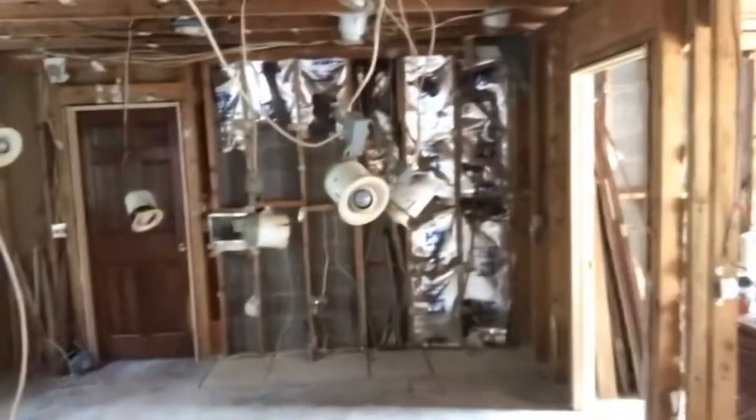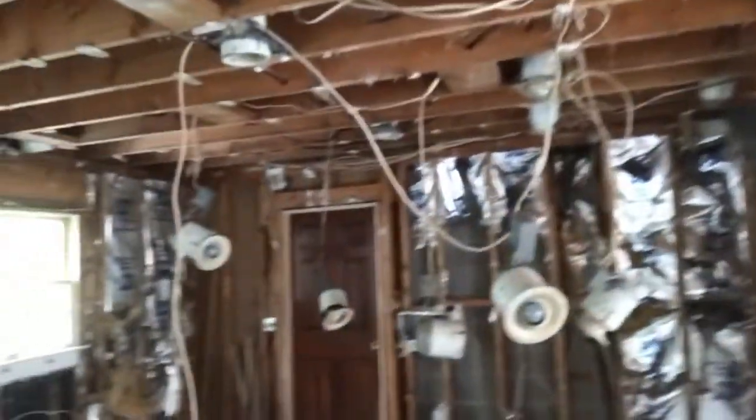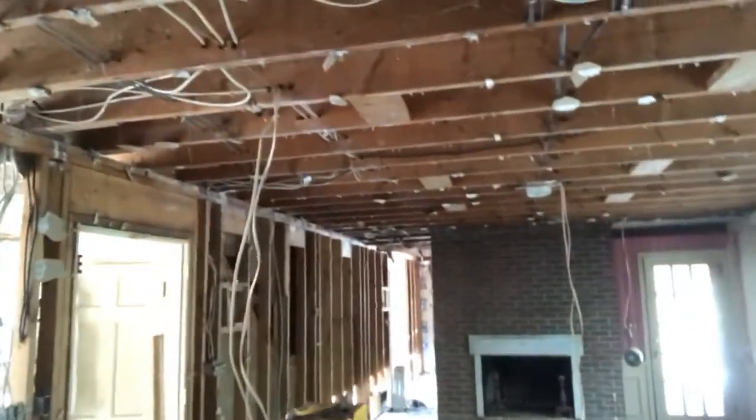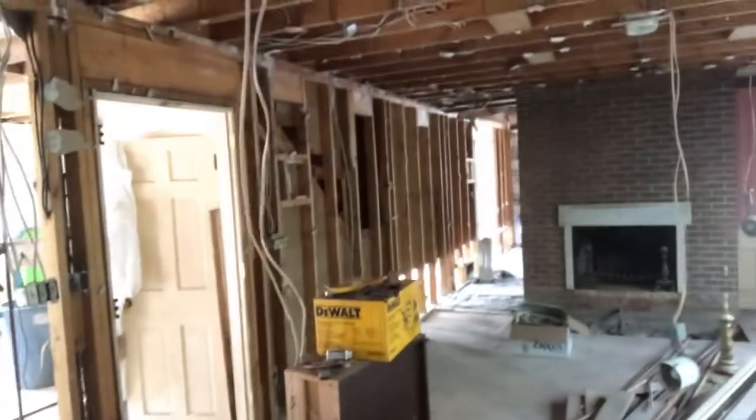All the cabinets are out of here. Amber worked her tail off down here the other day and pulled all the ceilings down. As you can see, we got a nice spaghetti wiring track light thing going on here. And then she worked her way all the way across the ceiling here and took down all the walls here. Her parents were here. Her dad was taking wheelbarrow loads of drywall to the dumpster. Mom was working upstairs pulling down sheetrock. So this really is a family affair.